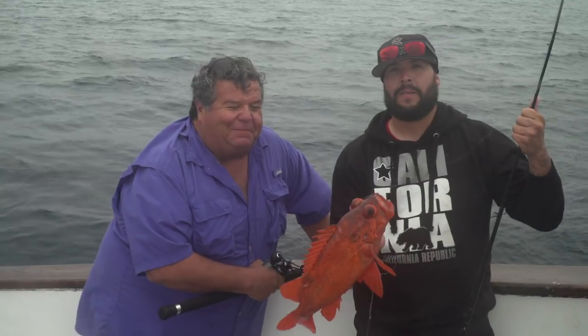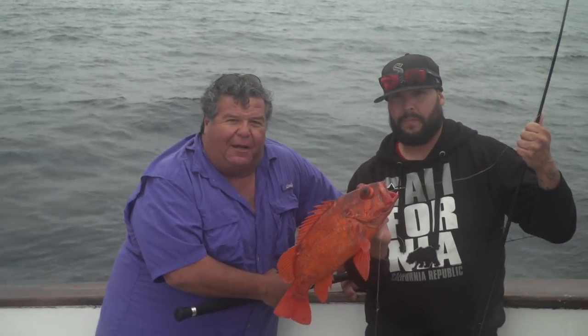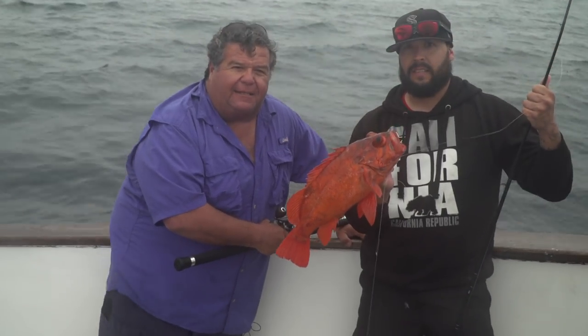Here's Ryan. He just got this beautiful red snapper fishing on the bottom. Skipper's going to make a move right now in the Eldorado. We're going to reposition, take a break from the action, and let's go to the galley and show you how to cook up one of these delicious rockfish we're catching today here at San Nicolas Island.